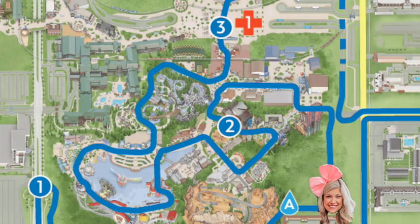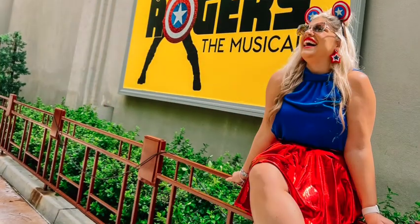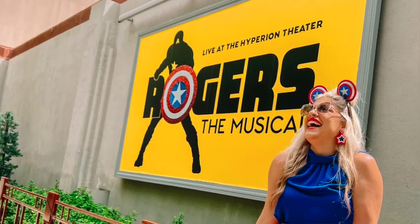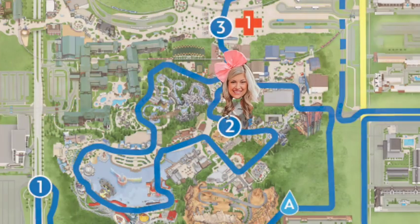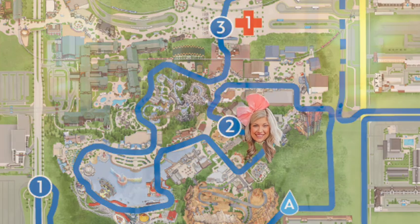Continue for just a bit longer backstage and then finally make your grand entrance to Disney California Adventure between Guardians of the Galaxy Mission Breakout and the home of Captain America, the theater which is home of the best musical ever made, Rogers. Run through Hollywoodland on Hollywood Boulevard, passing the Animation Academy, Mickey's PhilharMagic, and the Disney Theater before reaching Carthay Circle.